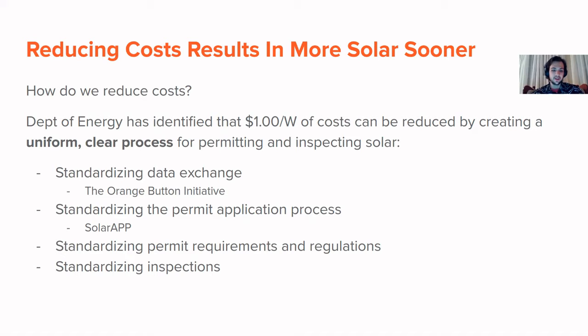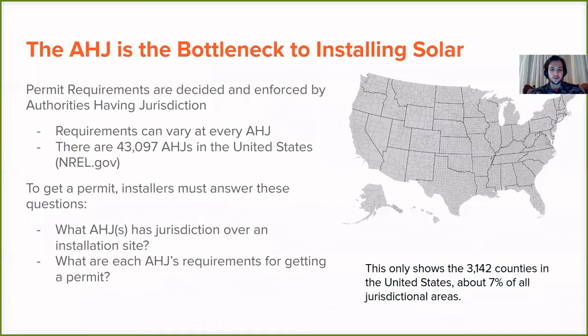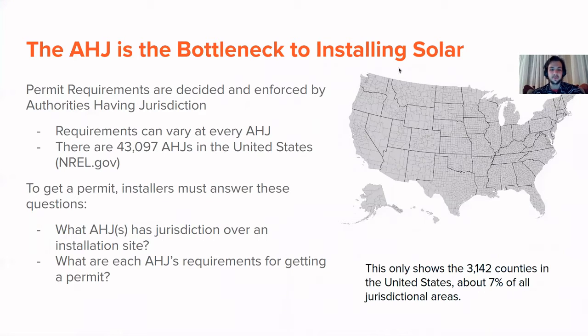The AHJ Registry focuses on permit requirements and regulations. Permit requirements are decided and enforced by authorities having jurisdiction, or AHJ. And AHJs are the bottleneck to installing more solar. There are over 43,000 AHJs in the United States, and the permitting requirements at each one can vary.